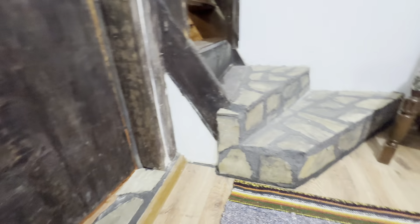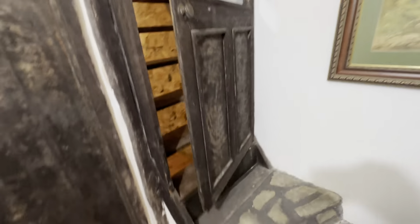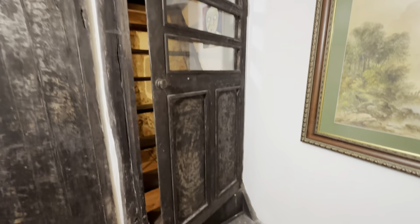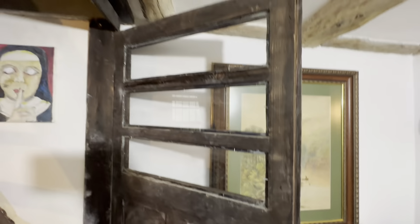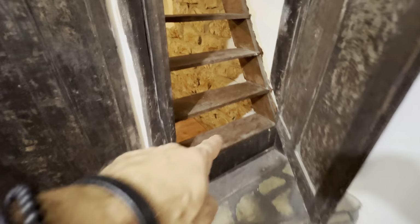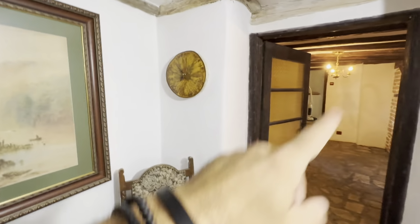And here you can have a look and see a few steps which lead to a small, wonderful door. The door looks like a confession room door, I can say from my experience, as I have seen the doors of confession rooms. So you can see the confession door, and you can see 1, 2, 3, 4, 5, 6, 7 nice steps which lead to this wooden cover, and this one leads to a room upstairs. But there is another access to the room upstairs, and we'll go there later.